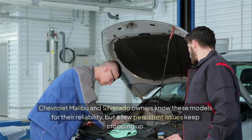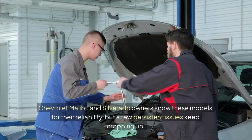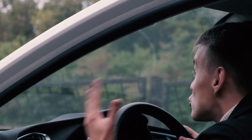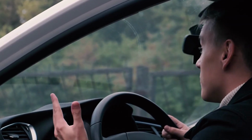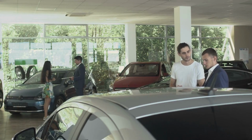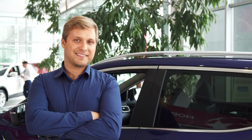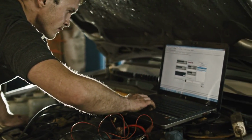Chevrolet Malibu and Silverado owners know these models for their reliability, but a few persistent issues keep cropping up. Electrical gremlins and rough shifting have left many drivers frustrated, with warning lights and erratic transmission behavior topping the complaint lists. If you own one of these vehicles or are considering buying one, understanding these quirks can save time and money down the road. The good news?